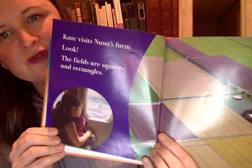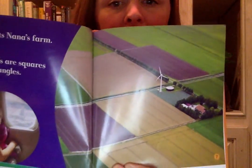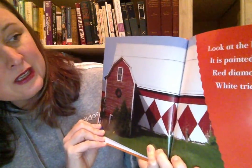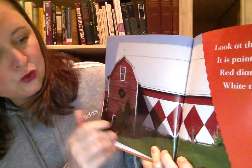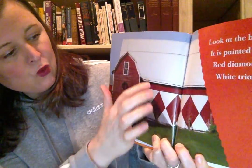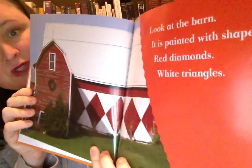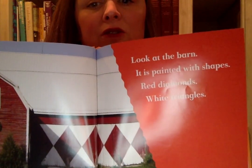Katie visits Nana's farm. Look! The fields are squares and rectangles. Wow, she can see them because she's flying in the airplane. Wow. Look at the barn. It is painted with shapes. Red diamonds, white triangles. Do you see the diamonds and the triangles?